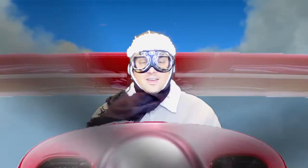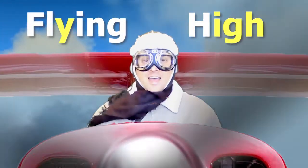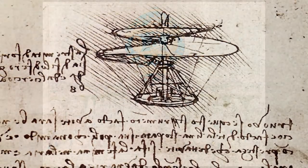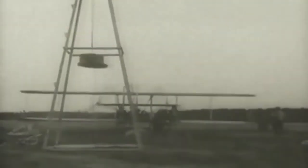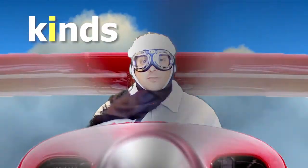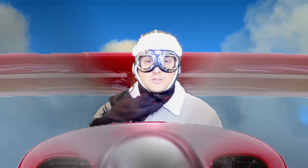This is Mr. G, and today I'm flying high. Lots of animals can fly, including birds, bats, and insects. Throughout history, people tried to find a way to fly too, and eventually we invented some ways to do it. You might know about airplanes, but there are other kinds of flying devices too.